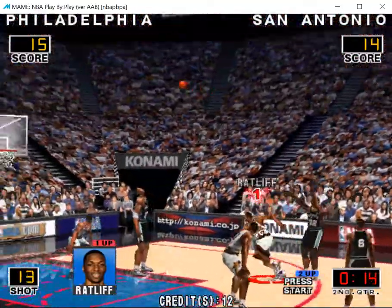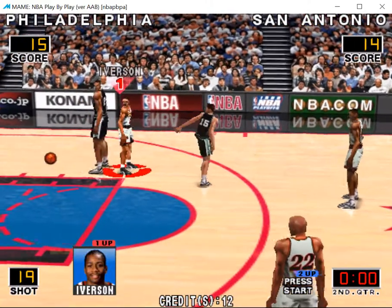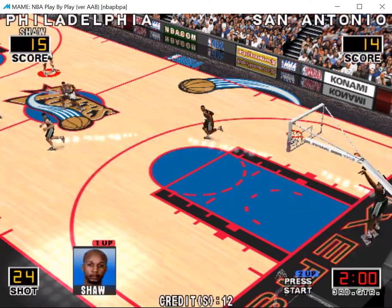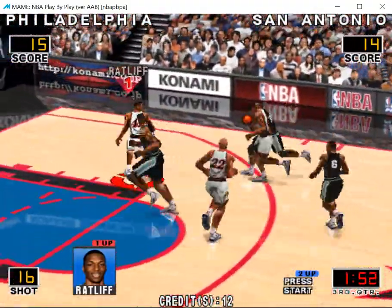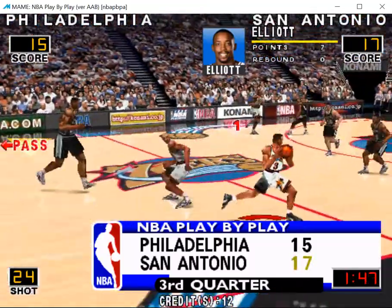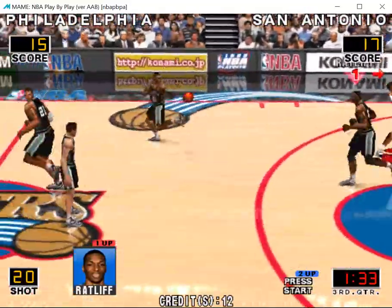Elliott. Here's the three by Elliott. Iverson takes it away. Ball's blocked by Duncan. End of the second quarter. Third quarter. Elliott from Avery. Here's Elliott with the wide open three. Spurs lead with two. Iverson elevates, a three rebound.